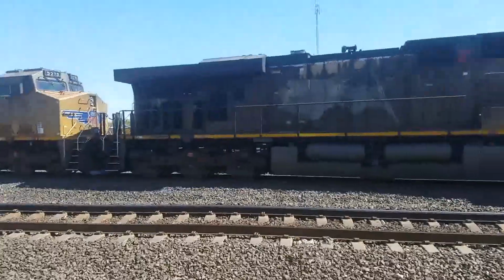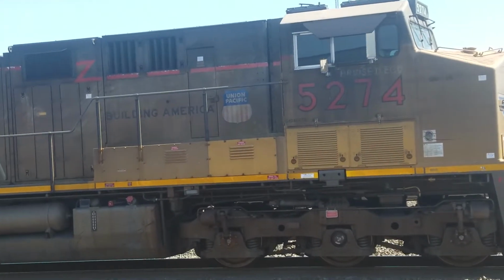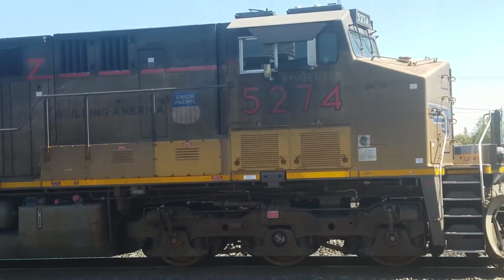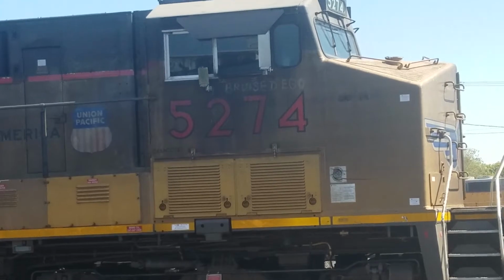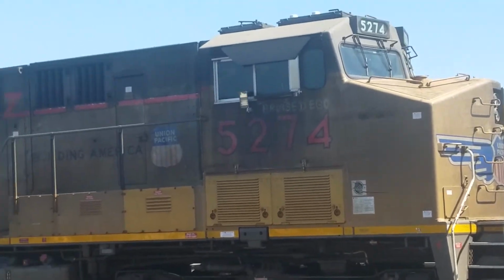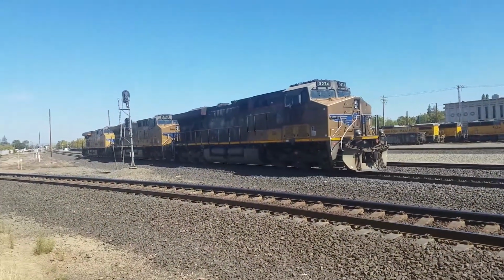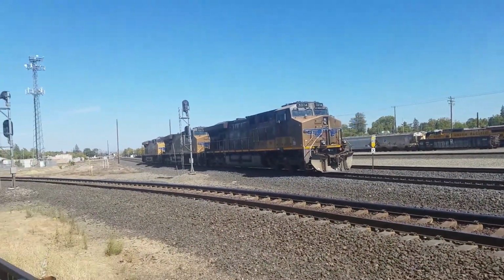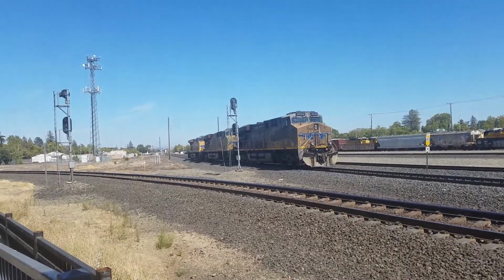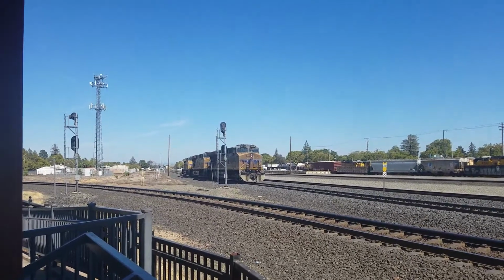A very dirty 5270. What the heck? Look, right where it says 52, it says bruised ego. That's interesting. And we'll get this power move going back. Yeah, here comes this power move back into the yard. Finally getting clearance. I don't know what took him so long.